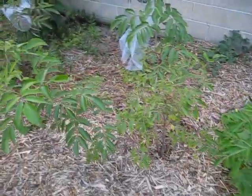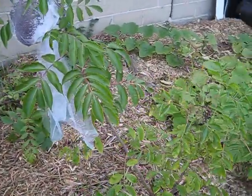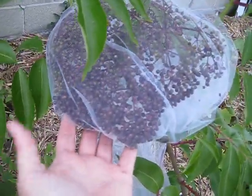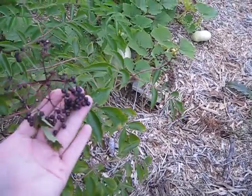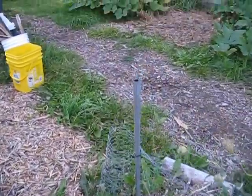All right, my elderberry plants I wanted to show you guys. They're starting to ripen. See some beautiful elderberries on there. These ones over here are ripe. They're ready to be picked, but we left these for the birds. And then the ones that are covered, I'll harvest them later. So 2nd year elderberry bush, really excited about that.